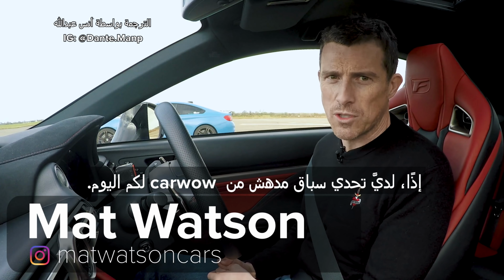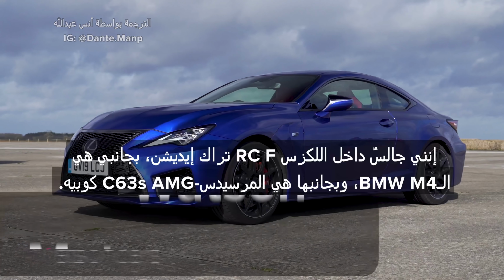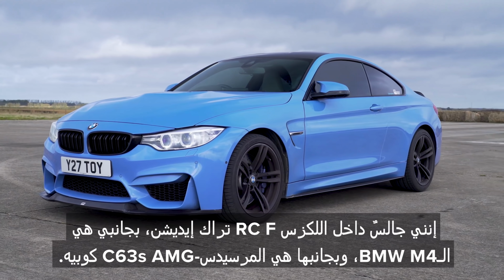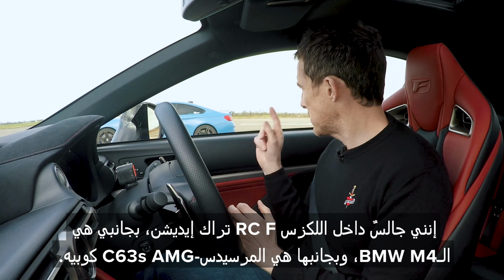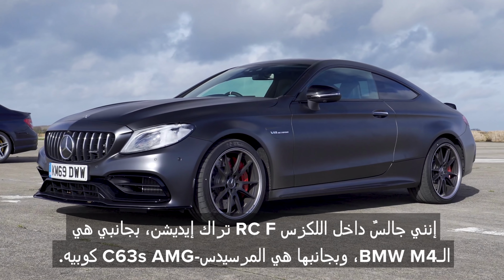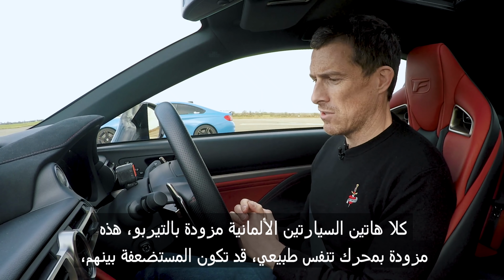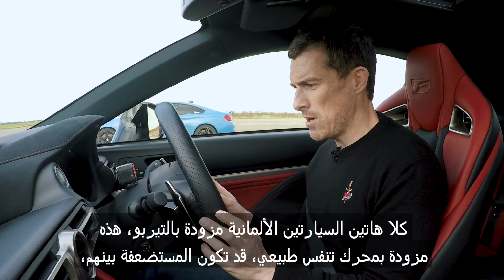So I've got another awesome car drag race for you today. I'm sat in a Lexus RC F track edition. Next to me is a BMW M4. Next to that is a Mercedes AMG C63 S coupe. Those Germans are both turbocharged. This is naturally aspirated. It might be the underdog.